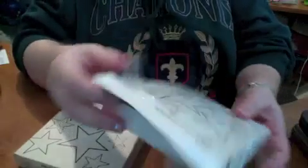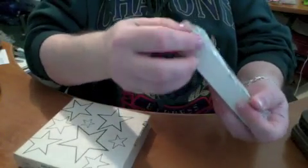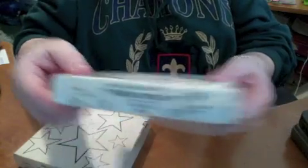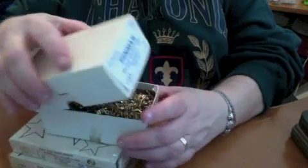And they actually have two of these, and this is also white, and this one's mostly sealed in the plastic, so I may just leave it like that. And this was really very cool too.